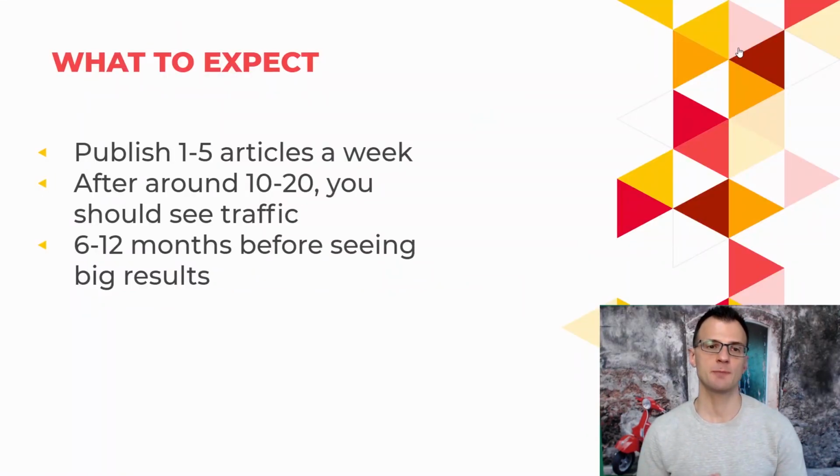So what can you expect with this method? Basically, you can go ahead and publish between 1 to 5 articles per week on your website. After you publish around 10 to 20, you should start seeing the traffic come into your website. And the reason is that Google just doesn't give rankings or give traffic to websites that have only got 1 or 2 pages. It's very, very rare to be able to get traffic like that. As you add more pages to your website, your overall website authority will grow, and Google will trust you more, and they will start sending you more and more traffic.